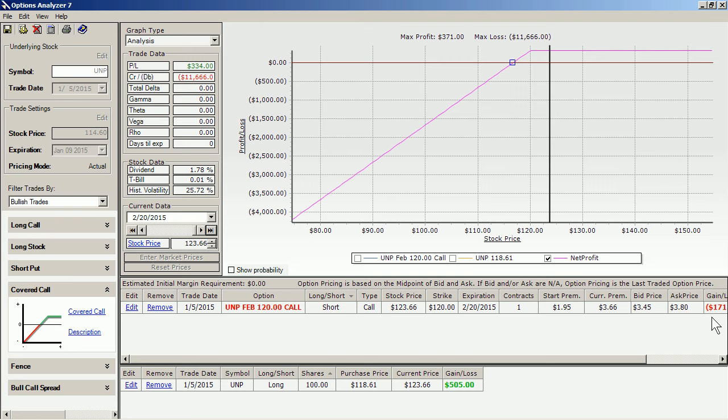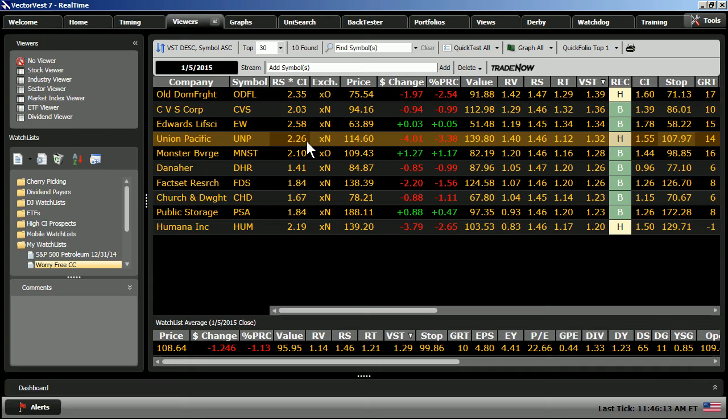We get to keep that initial premium we took in, and we get to keep the difference from 118.61 to 120, again, the price it's called away from us at. So we keep that $1.39 plus the $1.95, and that leaves us with a profit of $334 on the trade. So we waited for the hold, we sold our covered call, kept our premium, made another $1.39 profit on the capital appreciation, and UNP would have been taken out of our portfolio.